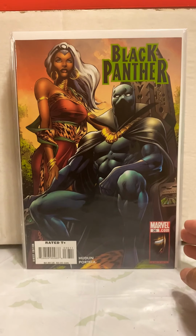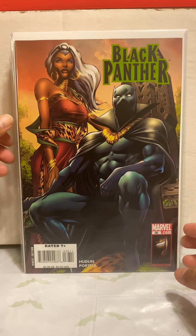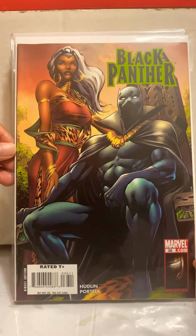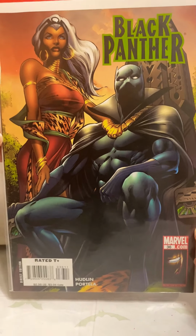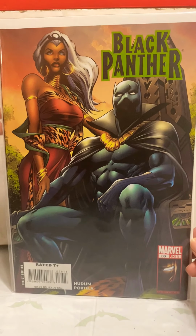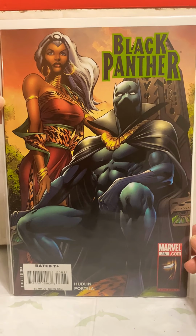Black Panther, number 36, sitting on his throne like a boss, and you got Storm right next to him. That's a badass cover. I'm not the biggest Black Panther fan. I've really given it a shot for the new books, and I just couldn't get into them. But I definitely do think there are some really cool covers for Black Panther.